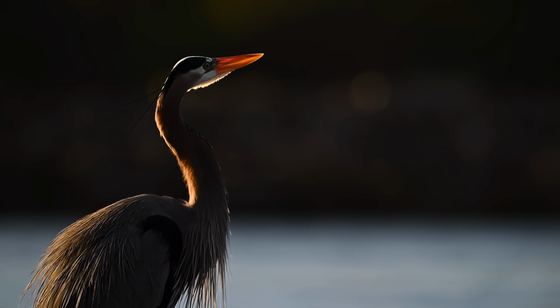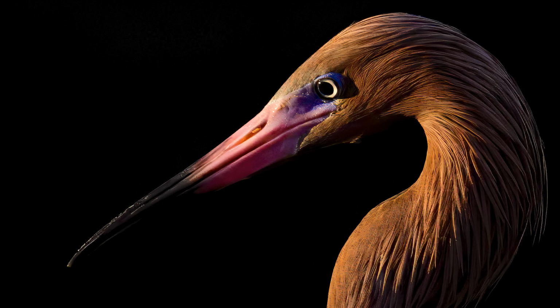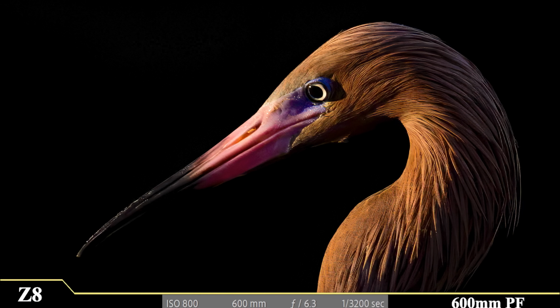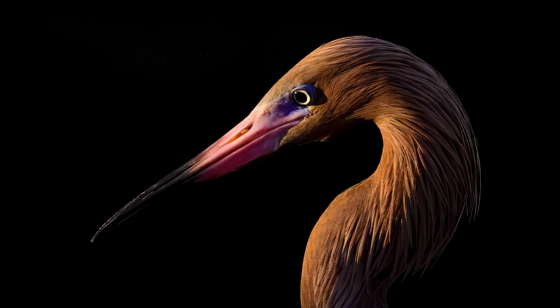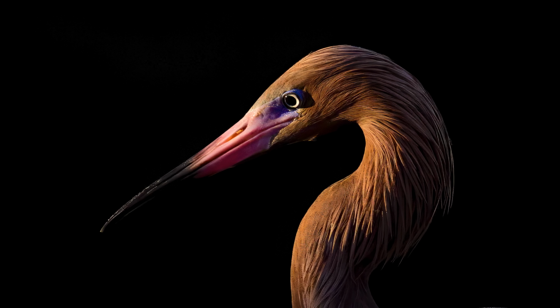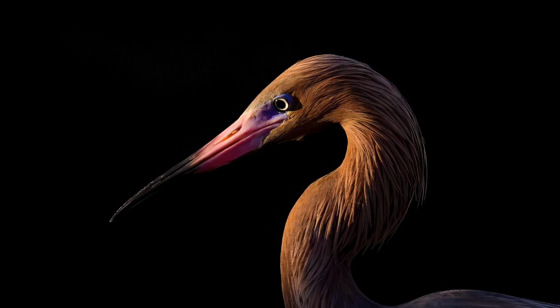Wait until you see what that light has done to our reddish egret. What an incredible work of art. The light makes the colors on this bird just pop like crazy. I positioned myself perfectly just to capture a tiny sliver of light that came through the rocks right onto the bird's head. I set my exposure for that light, and that made the rocks in the background vanish into darkness.